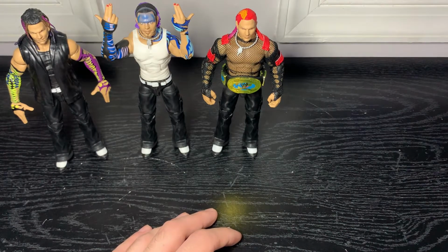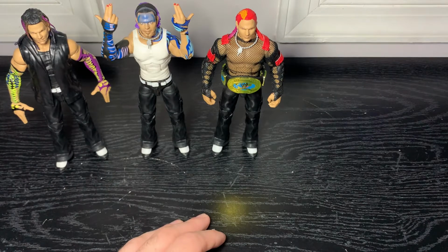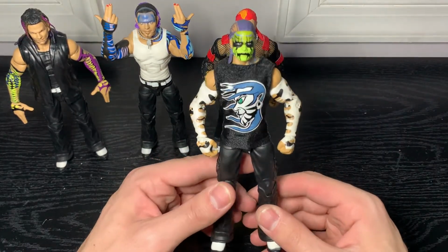This is a pretty freaking awesome Jeff. And I want to say this is the first Jeff I bought when he returned to the company in 2017. Obviously he was getting a pretty good chunk of figures. He's gotten plenty over the years since that return up until his departure, but I believe this was the first one I bought upon his return, and that is this one right here. This is the Entrance Great Jeff Hardy.